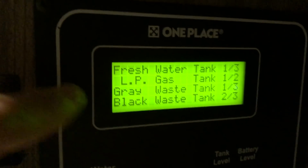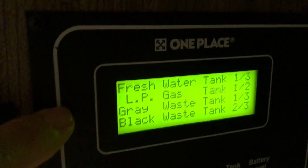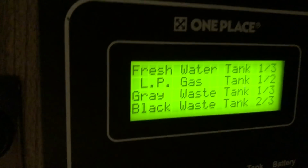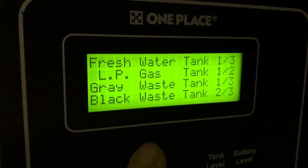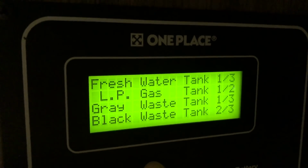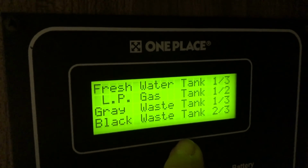Gray is 1/3, which has largely been bathroom sink, a little bit of kitchen sink, and I've been doing all the showering at Planet Fitness. Black tank, I have been using this nearly full time for number 1 and number 2. So this is 5 days of full toilet use, maybe once or twice at Planet Fitness, sorry for the TMI there, but the rest of that, boys and girls, is waste going into the tank.